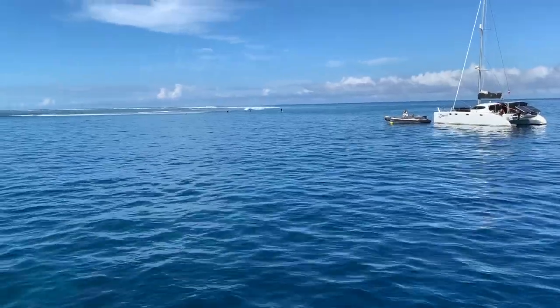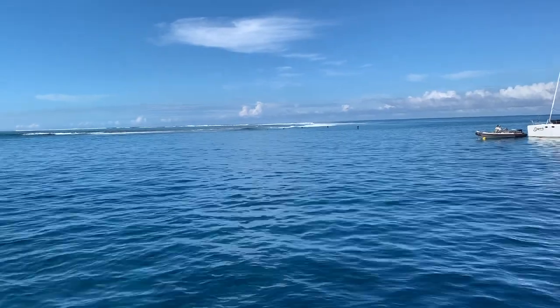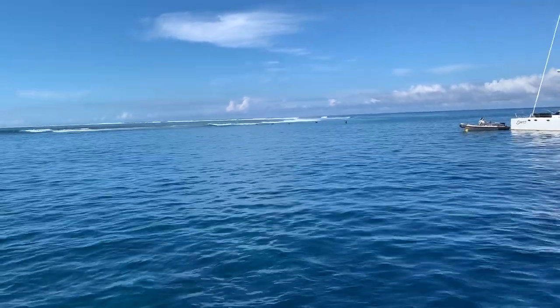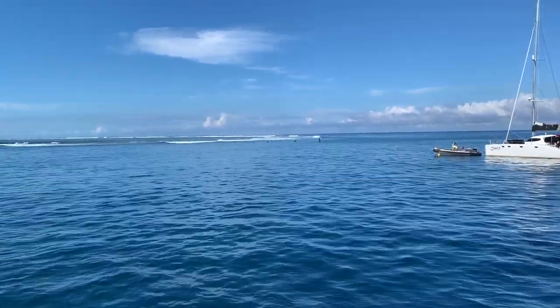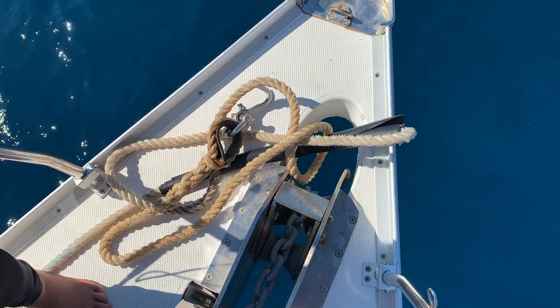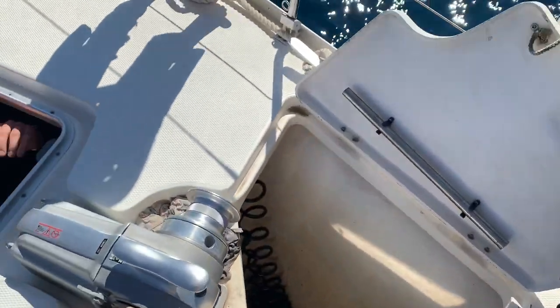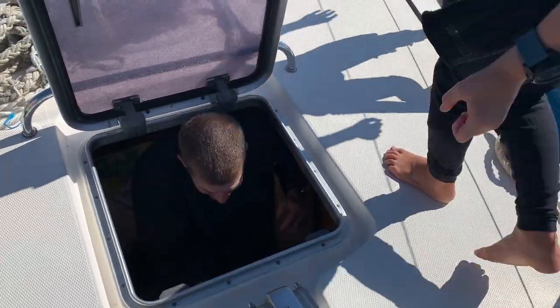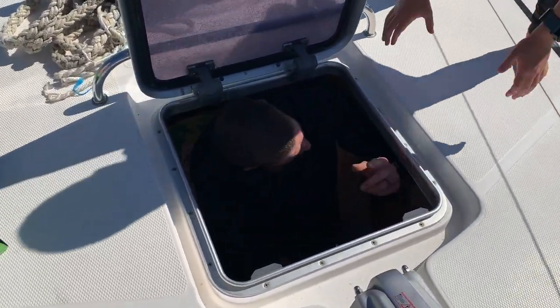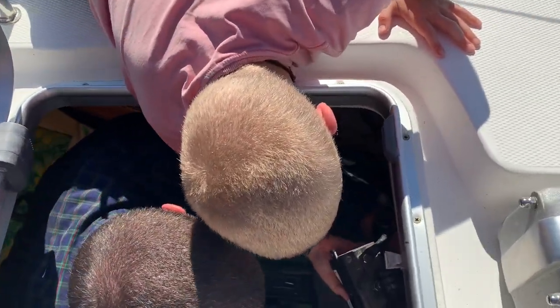Pulled up here at Dumbea Pass and we've put the anchor down and we've gone to put the snubber on. Can I have your hand down here, Tim? Yeah. Then I'm gonna jump down. No, the controls wouldn't work anymore. Oh, the windlass has stopped, yeah. So the windlass isn't letting the anchor up or down.